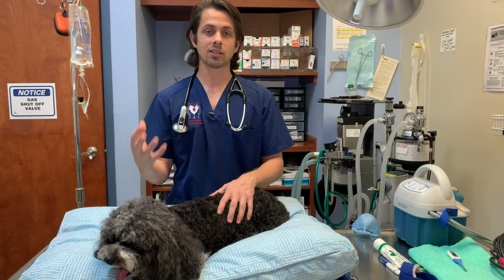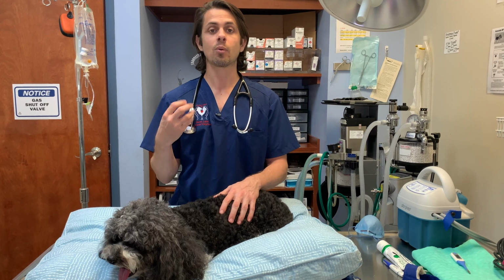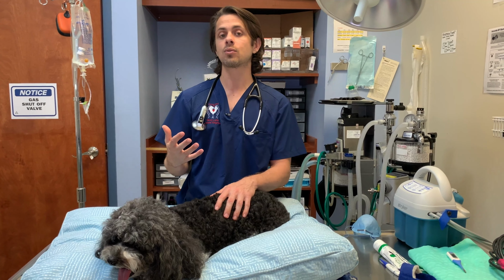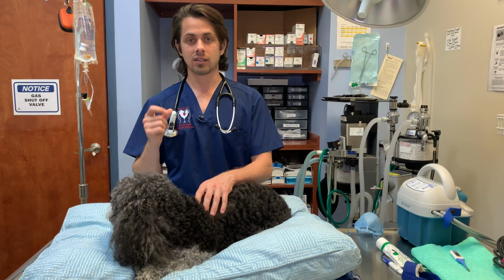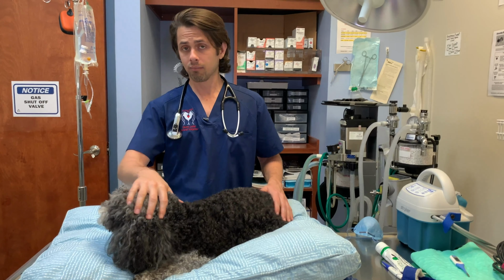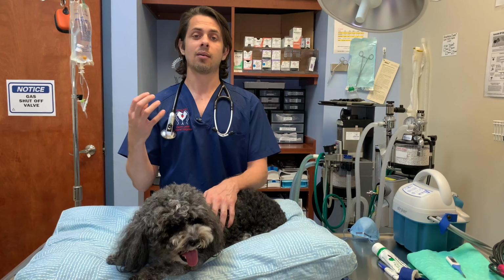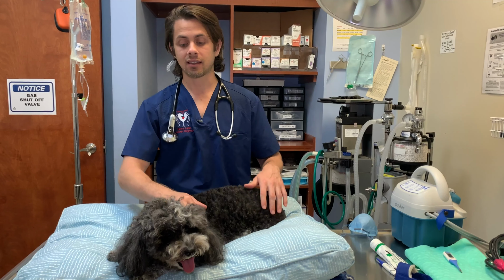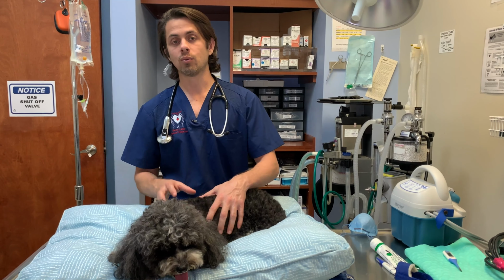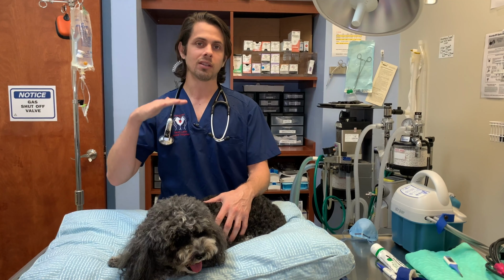So we like to use metronidazole, Proviable, which is a probiotic made by Nutramax Laboratories, and then we'll also use something called sucralfate, which will not only bind up his stool, but will also protect the upper GI tract, okay? The last thing that I want you guys to know is, if the patients are responding well to treatment, we'll just stick with the treatment.